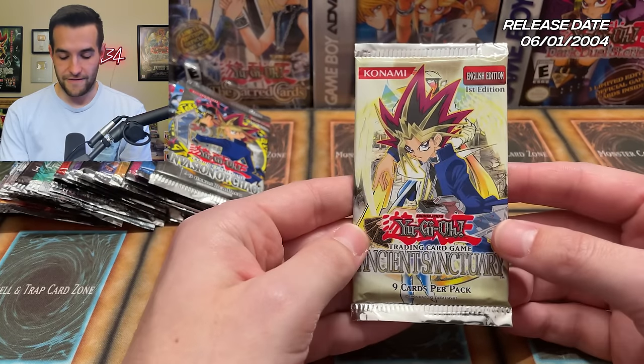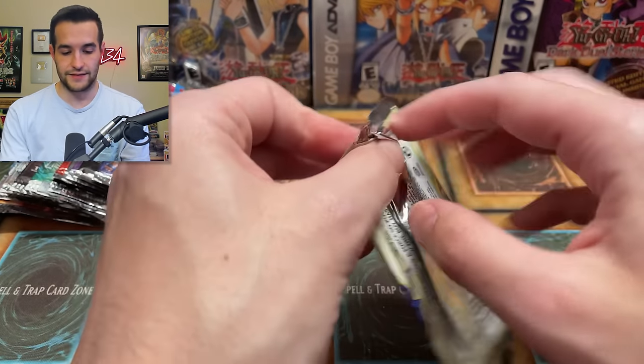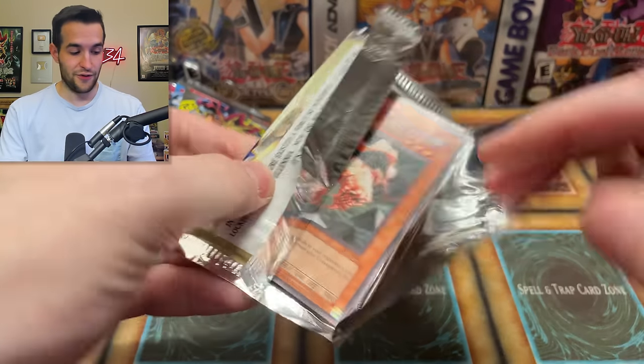Okay, Ancient Sanctuary, the final 11. We also have a few other, it's not just the final 11, but the final 11 main sets. Can we pull something big out of one of these? Last time we pulled Jinzo. Let's see if we can do that again. That would be really, really cool.